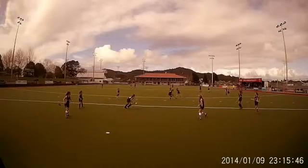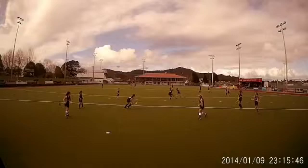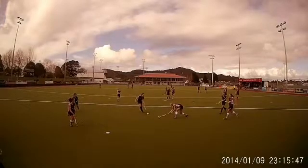You can still mark and watch at the same time. The other person I want to pay particular attention to is Chloe here. Chloe is a defender. She should have picked up the free player, which is this player here, who might have been centre forward. Okay, so instead, at the moment, she's trapped in no man's land. There's no point being there. Okay, and as you see here, ball comes through to this player here because she's free in the circle.